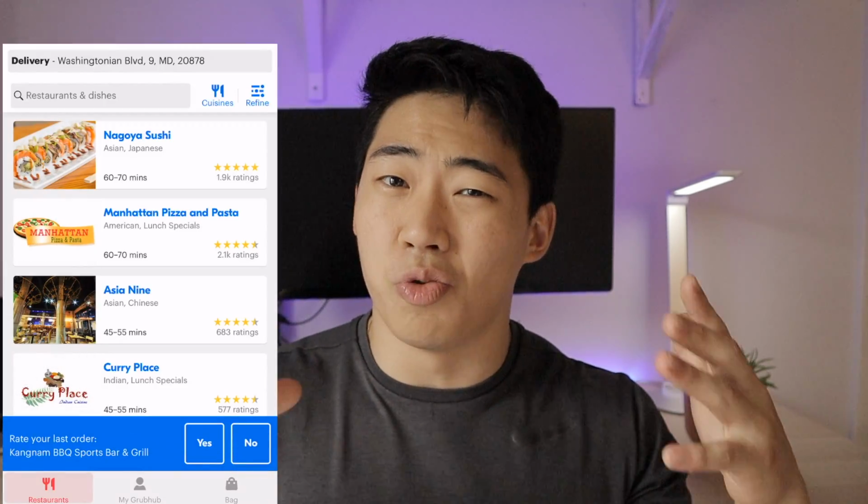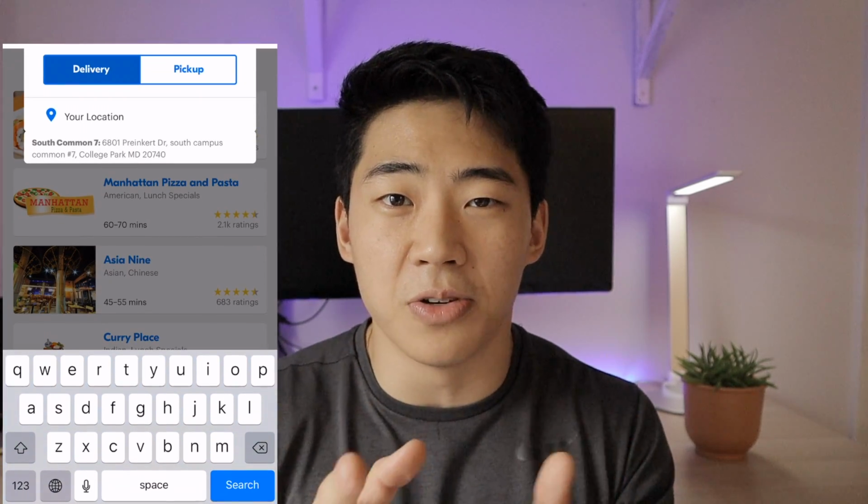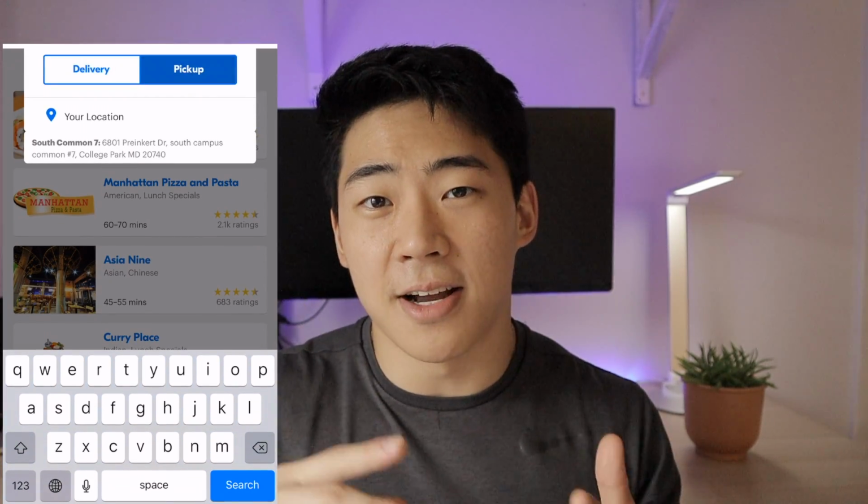But what you need to do with Grubhub, instead of doing deliver, unless you really want it delivered to you, is set it for pickup. If you set it for pickup, you don't have to pay that delivery fee, which can really start to add up if you use this app a lot. You can just pick the food up, don't pay any additional fees, and pay exactly what the food is, and maybe a little tip if you want to add that in as well.